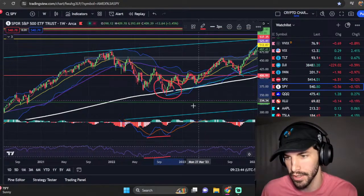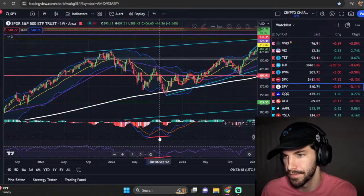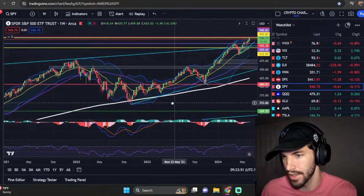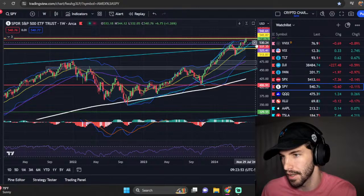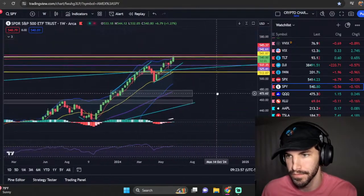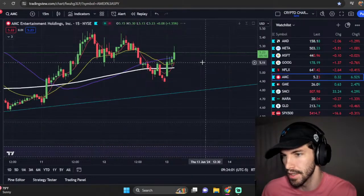The cool part about this bottom was right here, I believe you had daily divergence, 30-minute divergence, and 2-hour divergence at the same time. This is all what we learned in the course. And if you have a weekly divergence behind it too, even better. That's investing. And then you just go, okay, cool, I hold that monthly turned up. All right, now I'm just chilling. Very cool, right? I think it's cool.